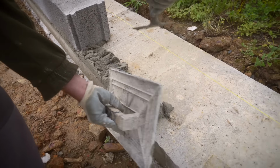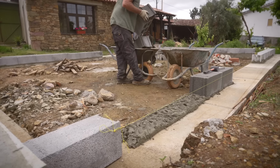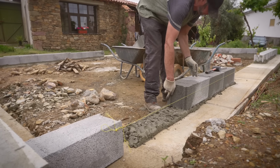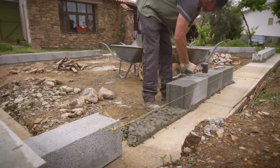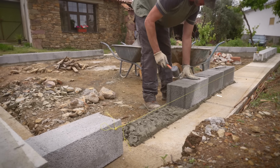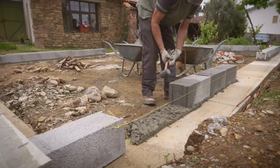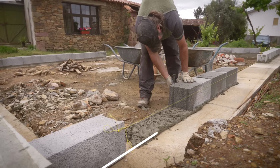Now that we have some foundations that have completely cured, we can then start placing the concrete blocks on them. Simon screws a string on some blocks to create a straight line, making sure it's at the same distance from the foundation edge at each end. This way he makes sure to place the concrete blocks in a straight line along the foundation.